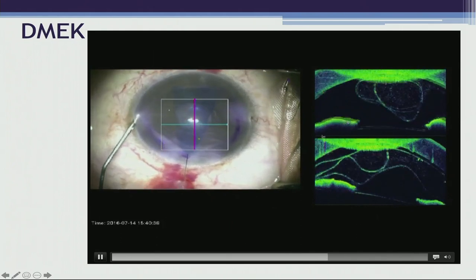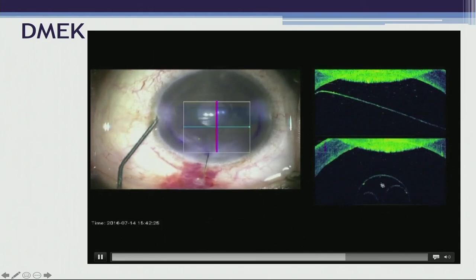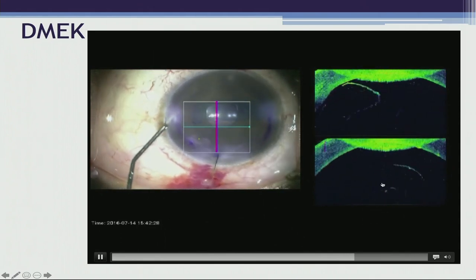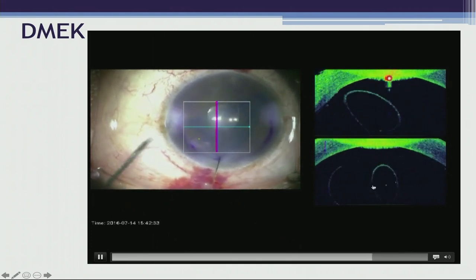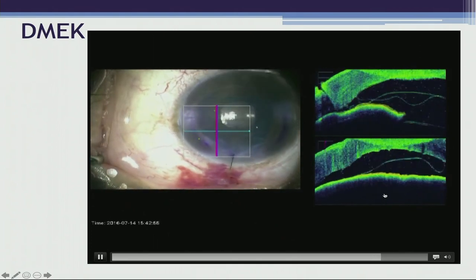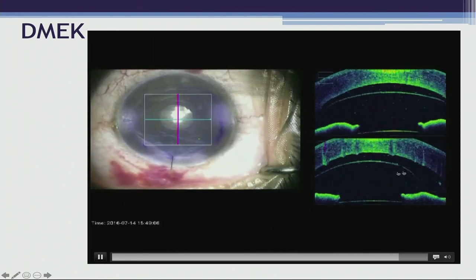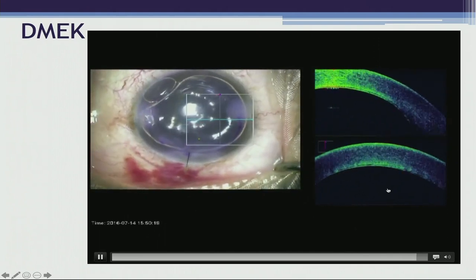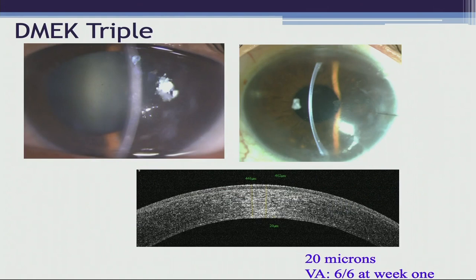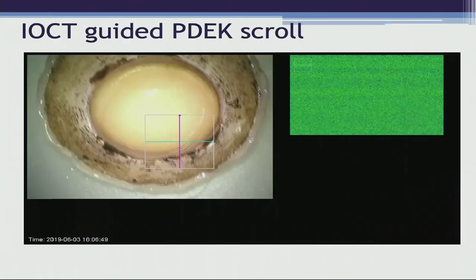Now, this is a graft which is completely folded, and the orientation of this graft, you don't know. Now, this is an upside-down graft because the configuration in the intraop OCT microscope tells you, and then you have to flip it and get it to like a biceps curl upwards. And this is, you know, in the correct orientation. And when it's in the correct orientation, it is spread. And then an air bubble is injected. And now it is quite stuck to the back of the cornea. And this is the same case that I showed you, post-op picture at month one. You can hardly make out that there's ever a graft that is present.